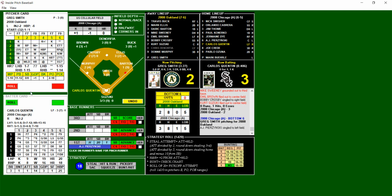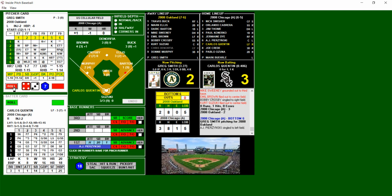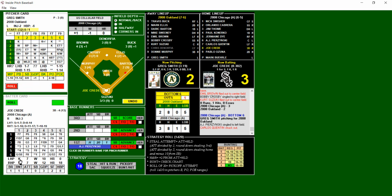Carlos Quentin 0 for 1 with a strikeout. Strategy roll 18. Infield double play depth. Quentin, Sox holding off. 5-4 strikeout 10. That's a 9. Struck him out. So 1 away. Infield at double play depth still. Greg Smith now tired. Joe Crede up.